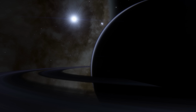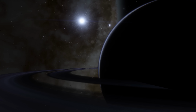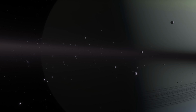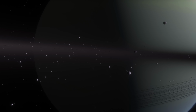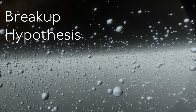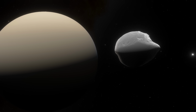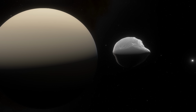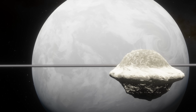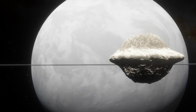The first hypothesis states that ring systems can be formed during the birth of the parent planet, from leftover dust and material which is too close to the planet's surface to be able to coalesce into a moon. The second is the breakup hypothesis, which states that rings are the result of shattered moons, which either got too close to their parent planet or were involved in a collision which shredded them down into chunks which dissolved. In both cases, the gravity of the host planet plays a key role.